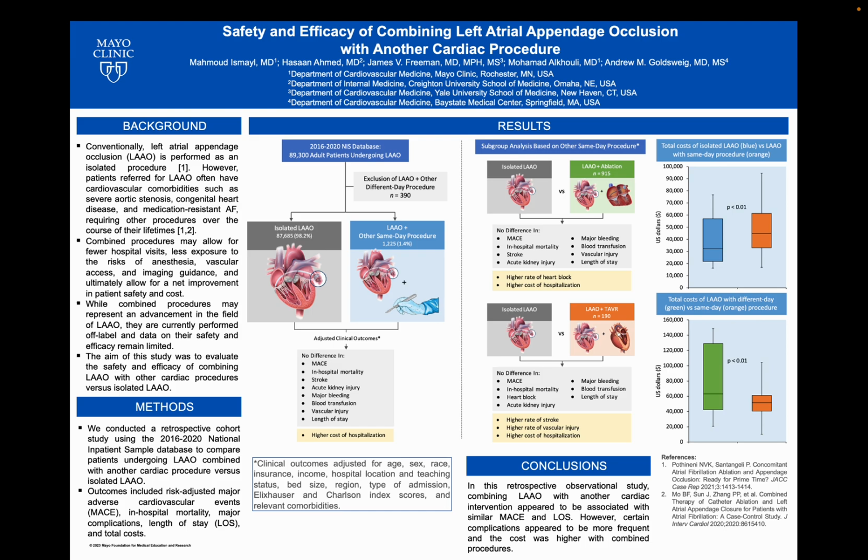So to conclude, in this retrospective observational study, we found that combining left atrial appendage occlusion with another cardiac procedure appeared to be associated with similar MACE and length of stay. However, certain complications were higher in patients who had combined procedures, and the total cost was higher also in the combined procedure group compared to isolated left atrial appendage occlusion. However, it's important to note that the cost of combined procedures was significantly lower than the cost of performing these two procedures on two separate days or sequentially.